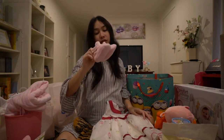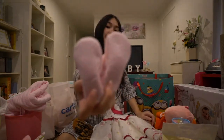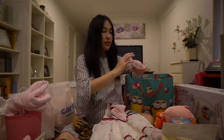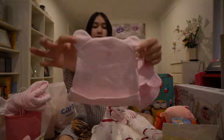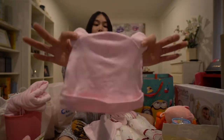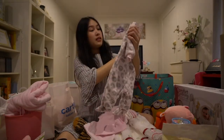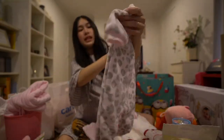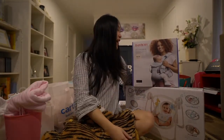And we've got some butterfly pink shoes. These are very warm from Dimples. They're pretty thick too, so great for winter. We've got some more socks. We've got two beanies, so white and pink stripe, and this one's just plain pink. Okay, and last but not least, leopard print onesies, so for newborn.